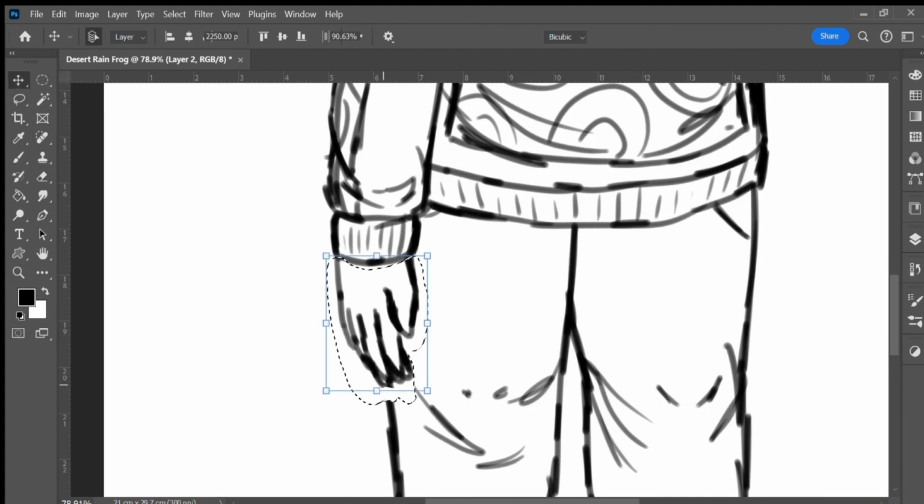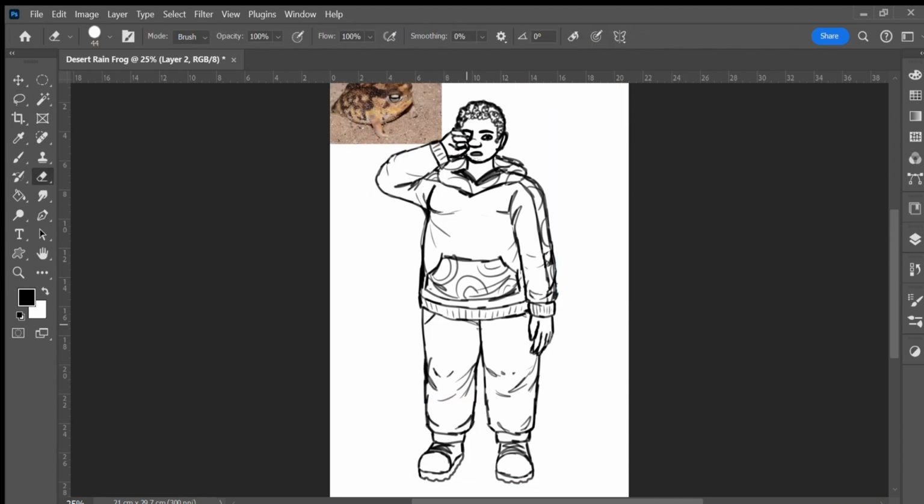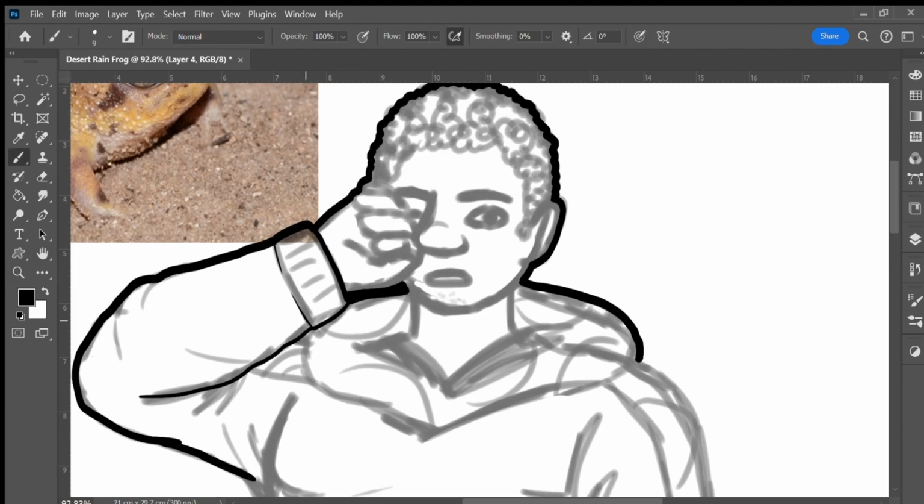The rain frog emerges from its burrow at night to hunt moths, beetles, insect larvae, and ants on the sand dunes. Unlike many species of frog, the desert rain frog does not hop. It walks around on the sand dunes, often leaving tiny footprints in the sand.